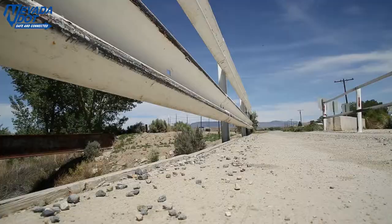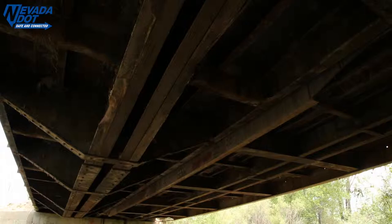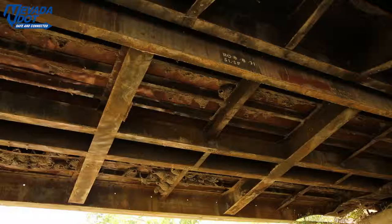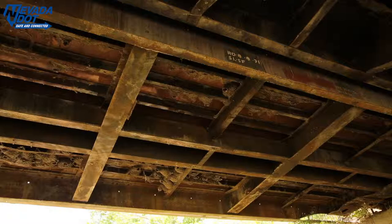This bridge was built out of two railroad flatbed cars. There are only 15 bridges like this in Nevada that NDOT maintains, and this is the second oldest one in the state. Two of these railroad cars came from railroads that didn't even really run by here. One came from the St. Louis and San Francisco rail yard, which is all the way in California.